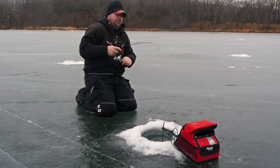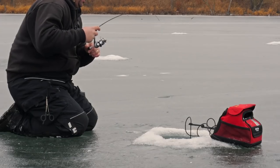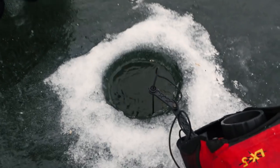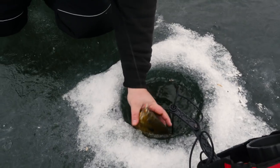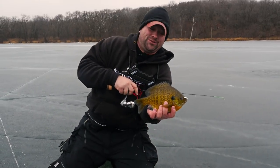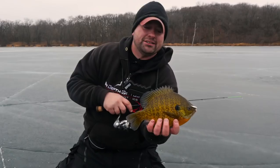Oh, yeah. I've been working this mark for a while. You're on a roll, man. This fish is good. Look at that rod bend. Oh, wow. Yep. My goodness. My biggest fish of the day. Look at that thing. They don't even look real at this point.